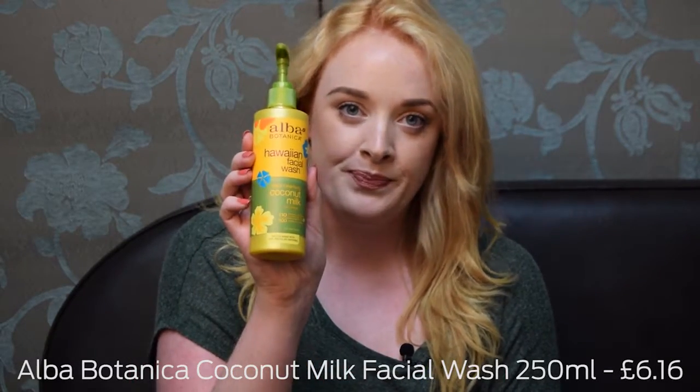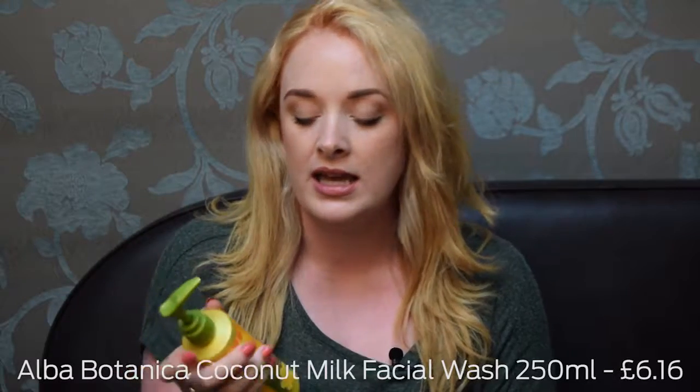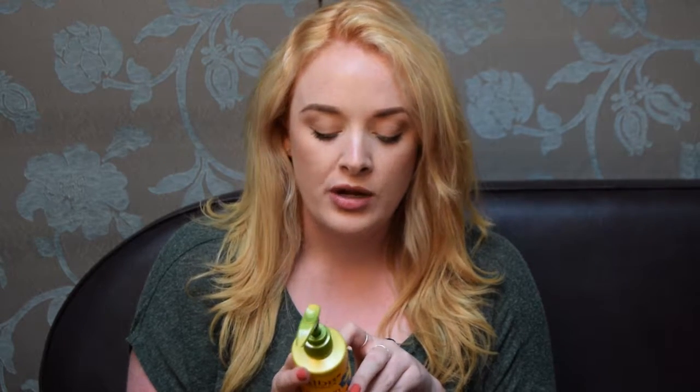The first product that I'm going to be using is from the Alba Botanica range and it is their coconut cleanser. It looks like that. It comes in quite a nice handy pump action bottle, which I quite like. It's very, very colourful as well because it is taking kind of the Hawaii theme, and it is full of what I assume are Hawaiian products. So coconut, for example, you've got papaya, ginger, aloe, yeah, loads of really nice stuff.